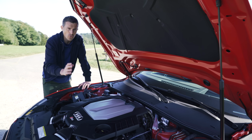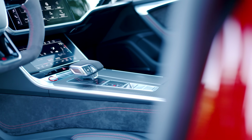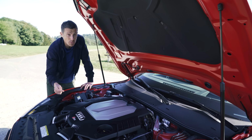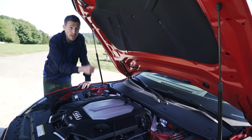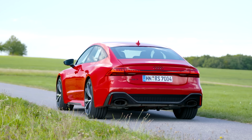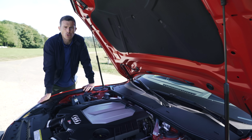Now it drives all 4 wheels through an 8-speed torque converter automatic gearbox, which has been tuned for sportiness. That can send up to 85% of the power to the rear wheels, and you've also got a Sport Quattro rear differential to move the power around between the rear wheels for optimum cornering.